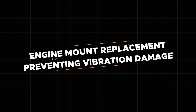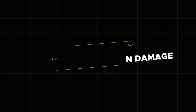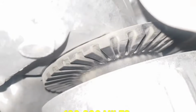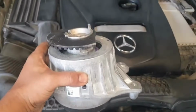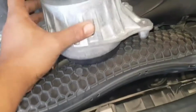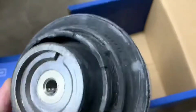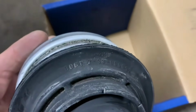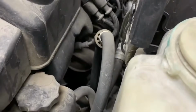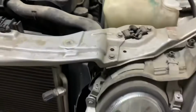Engine mount replacement, preventing vibration damage. Replace engine and transmission mounts every 100,000 miles to prevent vibration that damages other components and degrades the refined driving experience that makes Mercedes special. Failed mounts allow excessive movement that can damage exhaust systems, wiring harnesses, and other components throughout the vehicle.